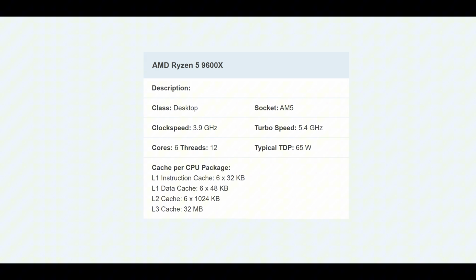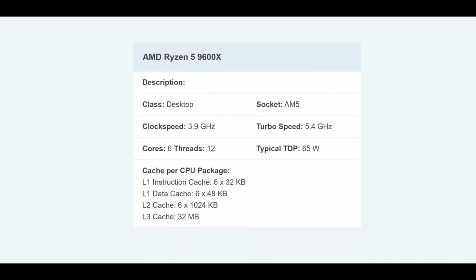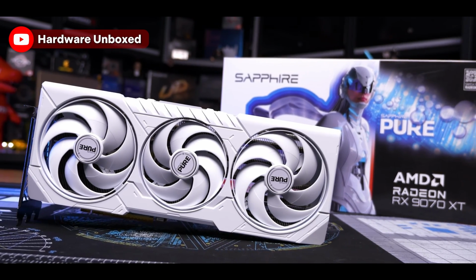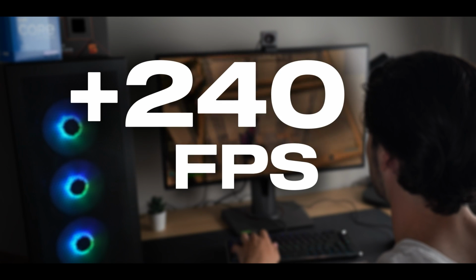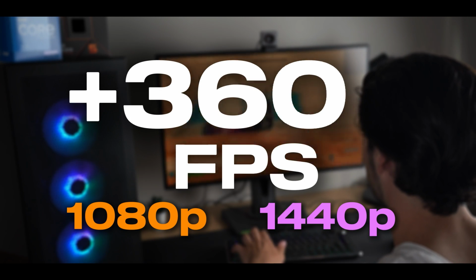And the crazy part is that you can pair this CPU with high-end graphics cards. So if down the line you want to change your graphics card and you want a high-end one like the RTX 5070 Ti or RX 9070 XT, you can do so and you will not be bottlenecking those high-end GPUs. And when it comes to gaming performance in these esports shooters, you can expect over 240 plus FPS competitive settings, possibly even 360 plus FPS depending on the graphics card.